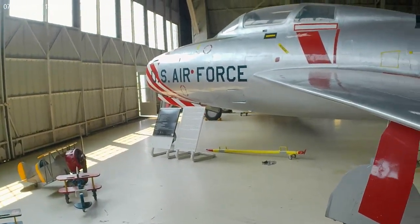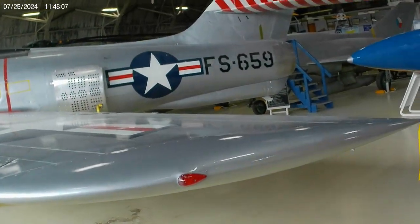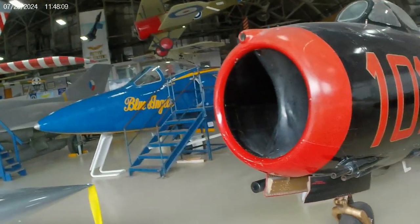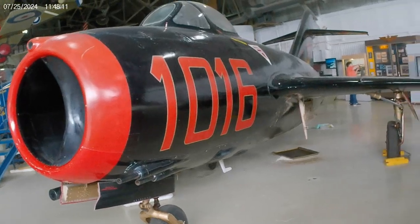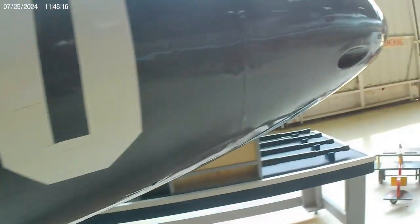U.S. Air Force jet. And again, these things are massive. They really are huge.